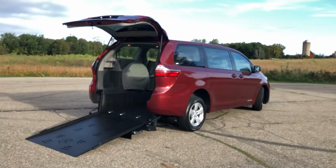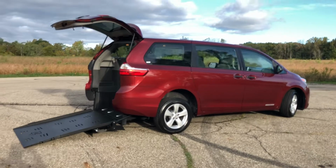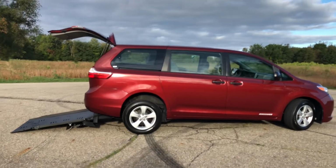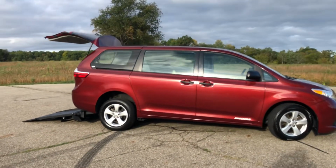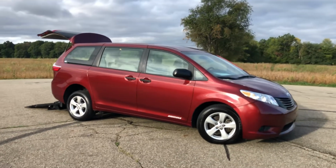We have Chevy Suburbans, the whole side of the vehicle deploys, Silverados, both of which you can drive from your wheelchair. Look at this beautiful Salsa Red 2016, 65,000 miles, brand new conversion, wheelchair conversion made by Freedom Motors USA right here in Battle Creek, Michigan.